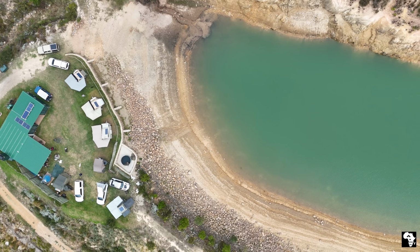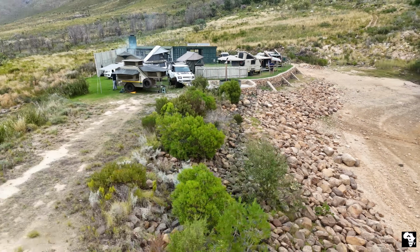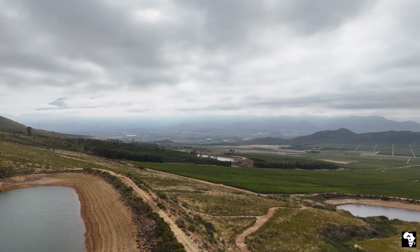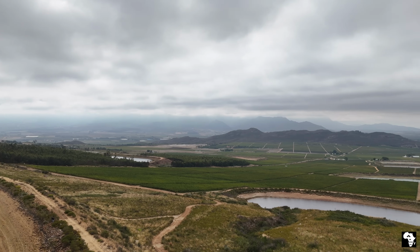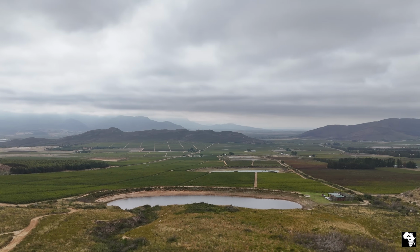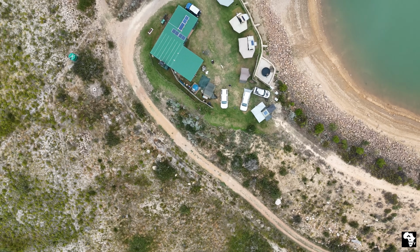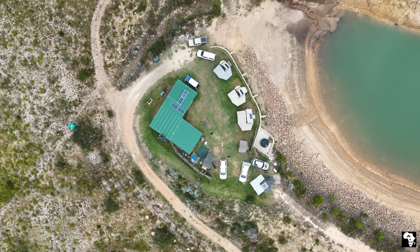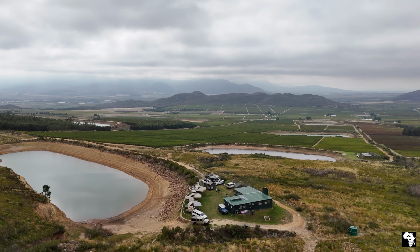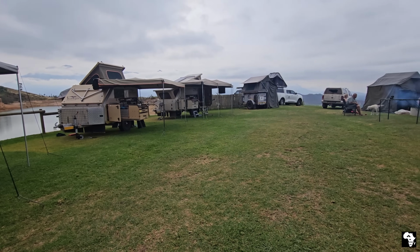The campsites are all located right next to a dam where you can cool off and swim or go for some canoeing, and they're all located on the edge of the mountains and you have a spectacular view of the valley below. Now, even though campsite 1 has an indoor braai area and a canopy that gives you some shade or protection against the elements, it is still advisable to take a gazebo or awning if you want shade at your tent itself.